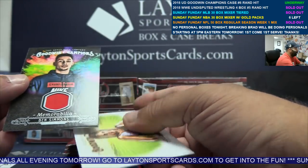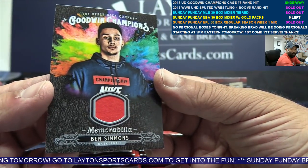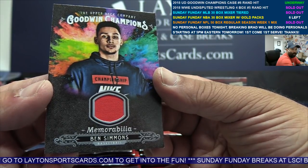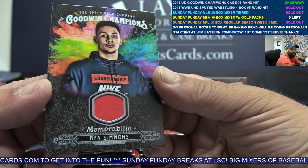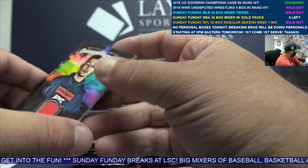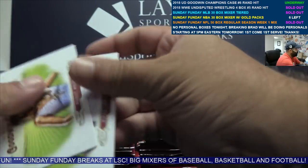Wow. Relic piece. Ben Simmons. Boom. It's our first actual Ben Simmons hit out of this product. Jersey there. Or shirt. Ben Simmons relic. Finally, a Simmons sighting, guys. Maybe we'll get some ink, too. That's pretty darn cool. Pretty darn cool.